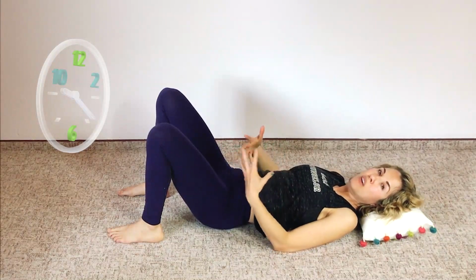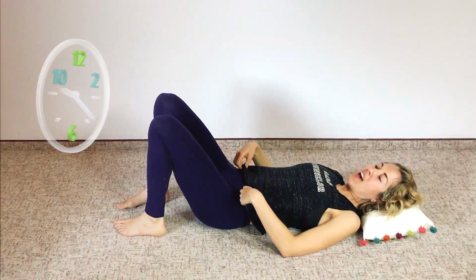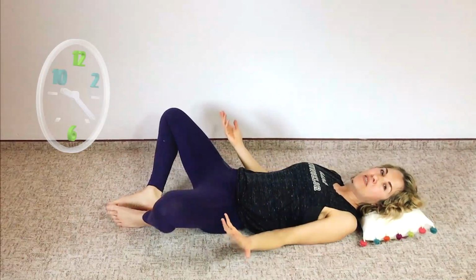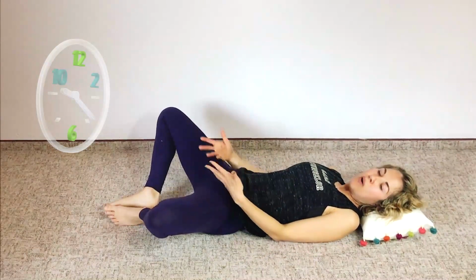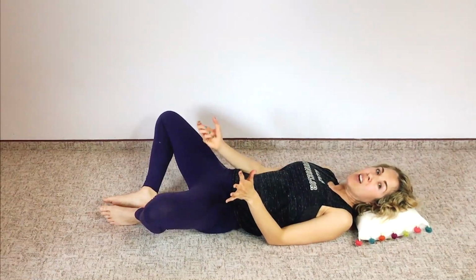So again, about 10 reps of that pelvic tilt, just a nice way to get things moving and warming up that center line, that core. Now let's go ahead and bring our knees apart and feet together. Just a simple butterfly position, and we're not going to do a full butterfly bridge, just a Kegel in this position.